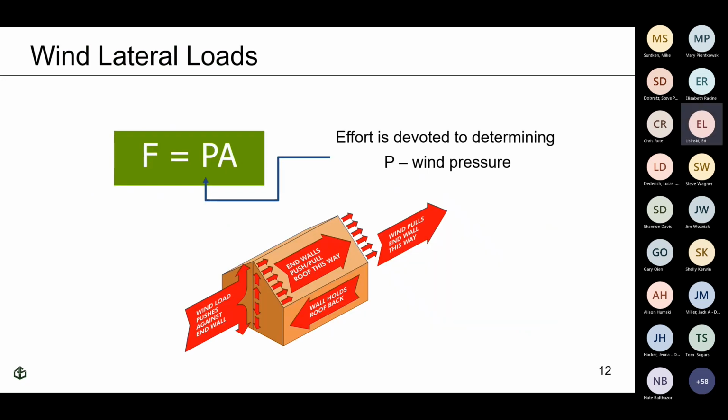And then force is equal to your pressure times your area, right? So you've got whatever your surface area is, you've got some pressure blowing up against there. You've got wind blowing this way into that building, which is going to push your end walls, push your roof back that way. Your wind is going to actually suction and pull it back that way. And then your shear walls are actually going to be pushing back against that, trying to resist that load, right?